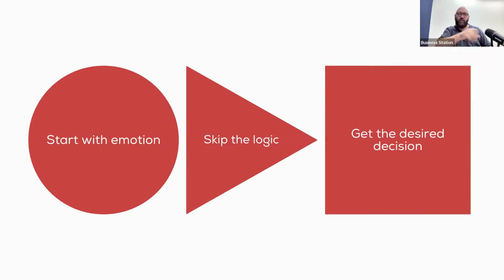When you trust someone, you skip the logic, which is why so many people get ripped off by family and friends who start with an emotional connection of, I feel close to you. I've known you for 25 years. You're one of the closest people in my life. And you just stole $250,000 off me without me even suspecting you might do it. That's because we can start with that emotion and we skip that logic. It's like we go into dumb brain. When we have emotional connection, we go to dumb brain and we get the desired decision.